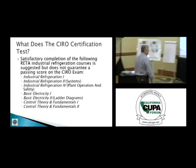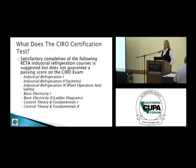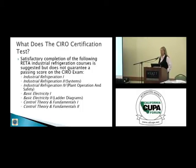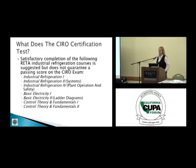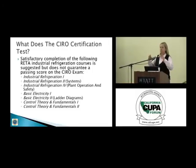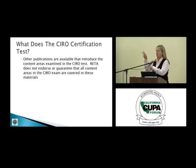So as you can see, the CERO is a much more extensive study that people have to go through. It's not just book 1 and 4, but we include book 2, which gets in more detail, electricity, and some control theory documentation as well. And again, like Don said, it's a lot about troubleshooting. There's a lot of screenshots of compressors and questions that ask you, what's wrong here? Or why is this not right? And you have to kind of sit and think about it and pick the best answer.